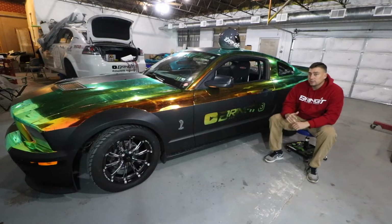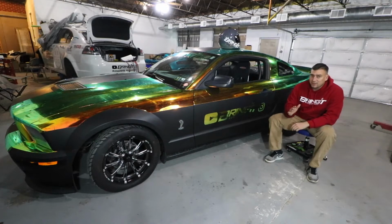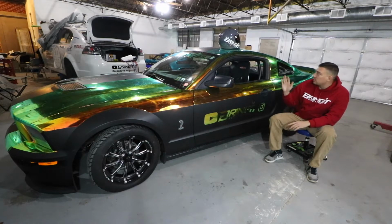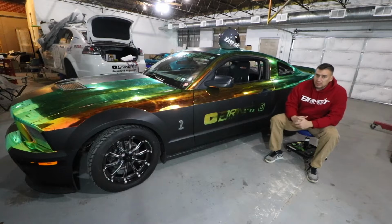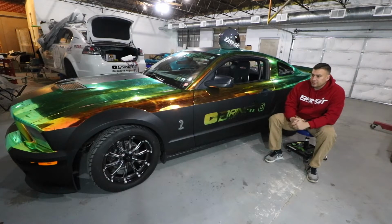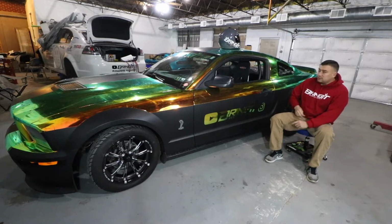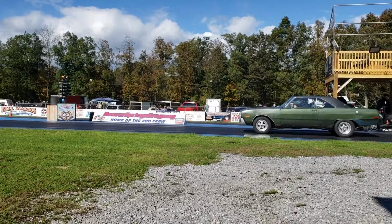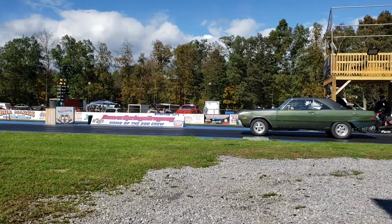If you're new here to the channel, this is my 2008 GT500 that is fully built for drag racing. It's got a full roll cage, TH400, Gen 3 VMP Supercharger, no ABS. She's got an ice box in the back, 100% set up for drag racing. Not much left is stock on this car.